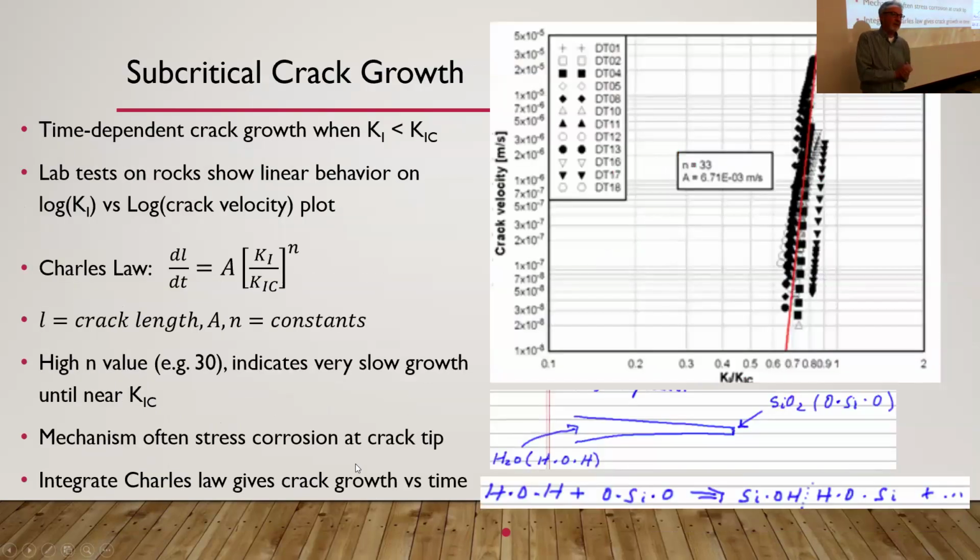So we do this thing in fracture mechanics. It's called subcritical crack growth. Basically the idea is that even when you're below this critical value, you still get crack growth. And there are a lot of people who have based their careers on figuring out what's going on.